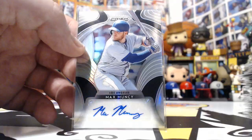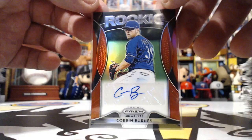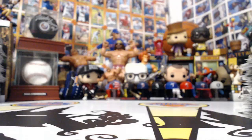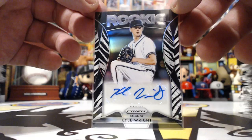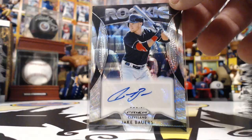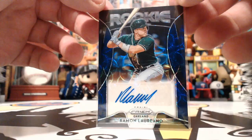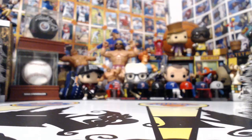All right, we got red auto, not numbered still. Corbin Burnes, rookie auto for the Brewers. All right, zebra auto numbered to 99. Nice rookie, Kyle Wright for the Atlanta Braves. All right, we got a Blue Wave, numbered to 60. Rookie auto, Jake Bauers for the Indians. We got a navy blue kaleidoscope to 35, Ramon Laureano for the A's, and a gold auto, 2 out of 10, Danny Jansen, Toronto Blue Jays. Wow, that's a lot of stuff.